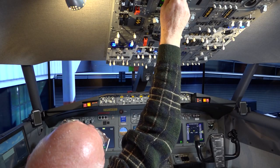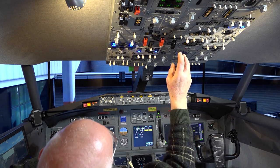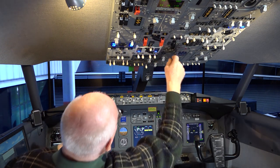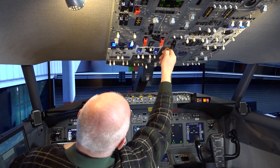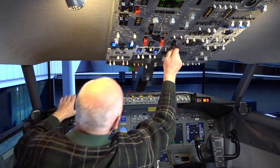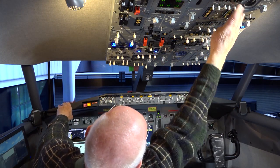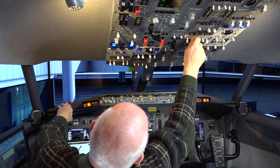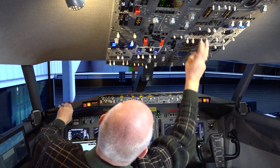So I'm going to turn on now the left and the right IRS, which gets, of course, our GPS system going. I turn on the galley. I've got the emergency exit lights going on. No smoking. Fasten seat belts. I turn on the left and the right window heat. I leave off the probes for the moment, but I do turn on the electrical hydraulic pumps.